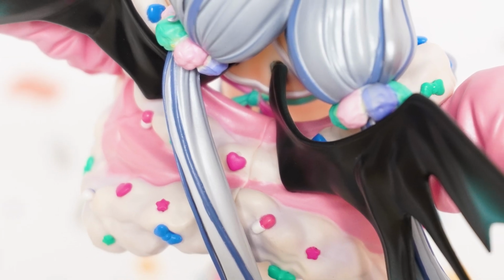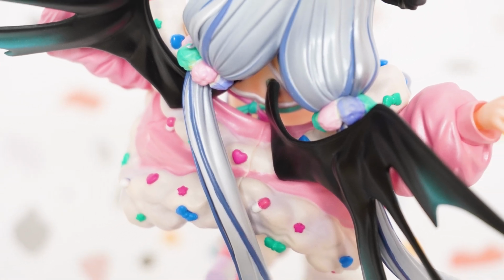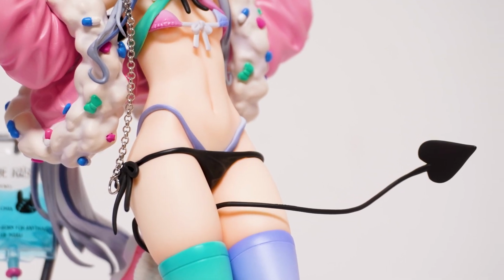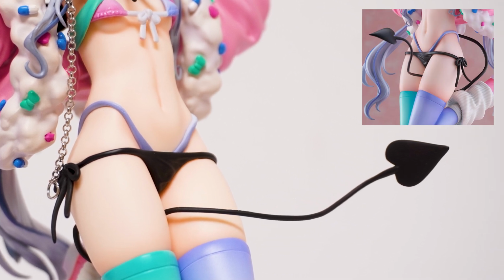On the back of her jacket, the seam line at the middle is also really awful. The white fluff also looks kinda dirty and dull. Lastly, although I get this is supposed to be how her tail flows, it looks very stiff. In fact, the version in the promo picture looks way nicer.